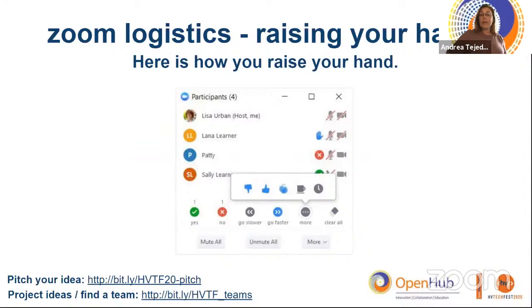And Zoom logistics, raising your hand. This is just a quick overview of Zoom for anybody who hasn't been in here that frequently. Under participants, you will see a toolbar with some options: yes, no, go slower, go faster, and then more. If you click on more, you will see the option to raise your hand or lower your hand. There are other options for clapping, coffee break, all kinds of stuff there. So you can use that to clap your hands as well.